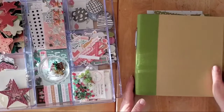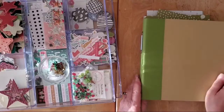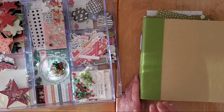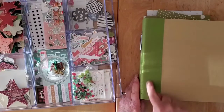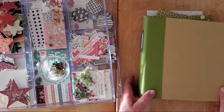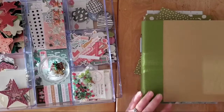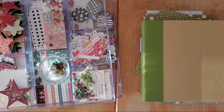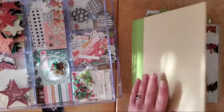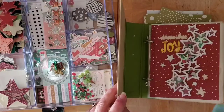So I'm going to use, like I did last year, this Snap 6x8 album. I did use the same one last year with this green fabric cover here. It's not one of the thick ones. I managed it last year. We'll just have to see this year. Ooh, things are falling out. Whether I'm able to manage it, I do hope so.